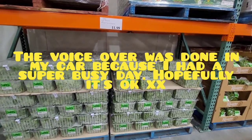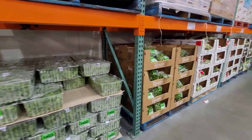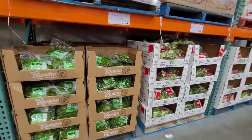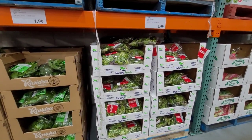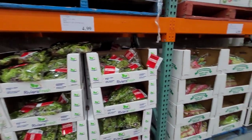Hi guys, so I'm at Costco. This is 1 kilo of spinach for essentially $12. Oh, and I am filming from Sydney, so this is one of the Costcos in Sydney. And that's $4.99 for the green beans, and I think this is lettuce leaves from what I can see.